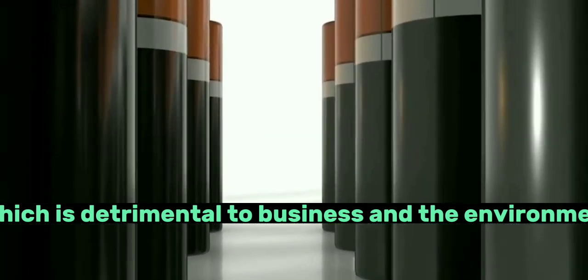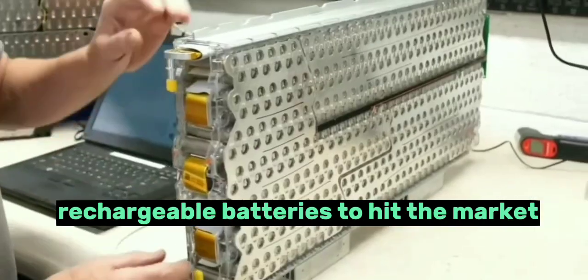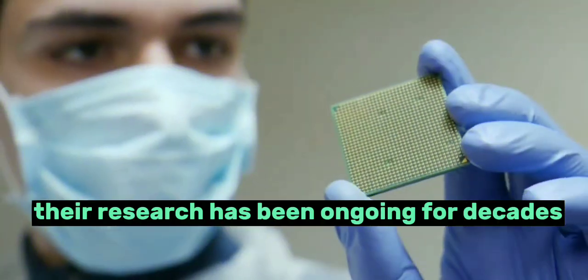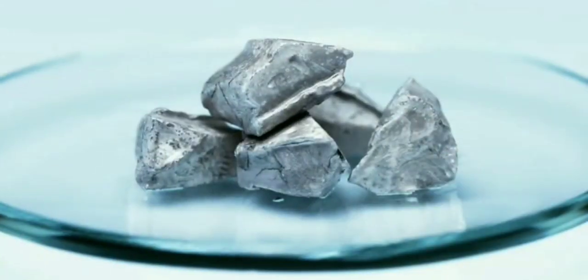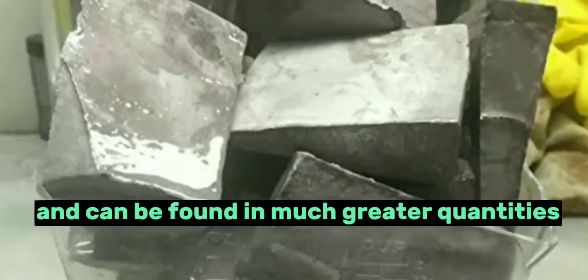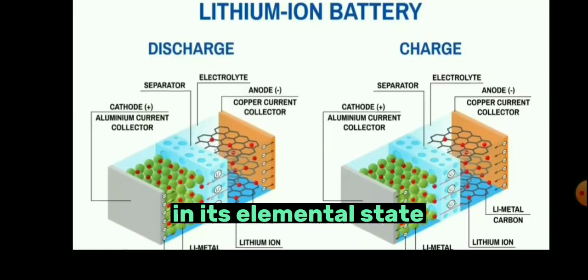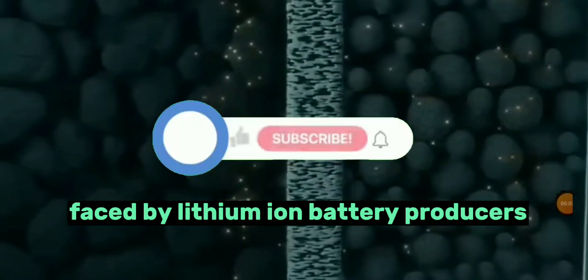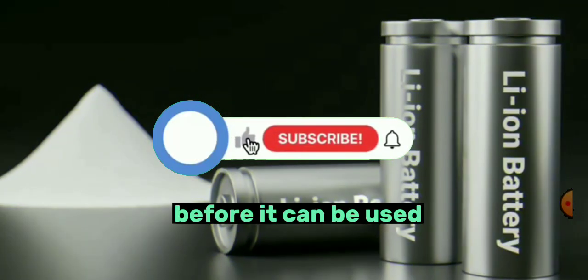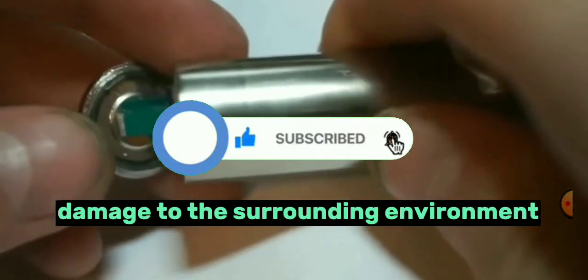which is detrimental to business and the environment. Sodium-ion batteries are one of the most recent rechargeable batteries to hit the market in recent years. Their research has been ongoing for decades before they were finally brought to the market. Sodium is far less expensive and can be found in much greater quantities. The fact that lithium cannot be extracted in its elemental state also presents one of the primary challenges faced by lithium-ion battery producers. Before it can be used, it must be isolated from the other components. This procedure causes significant damage to the surrounding environment.